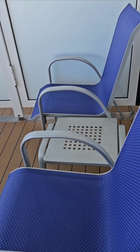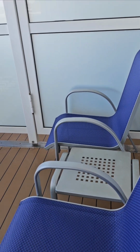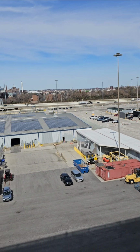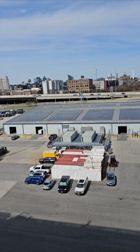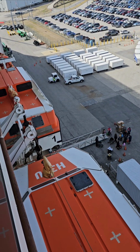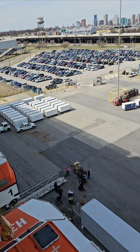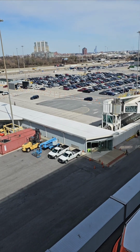Two chairs and a table for when we are having our drinks or early morning breakfast. We are in the middle of the ship looking out on the 995. Some cruisers now coming in. That's about it.